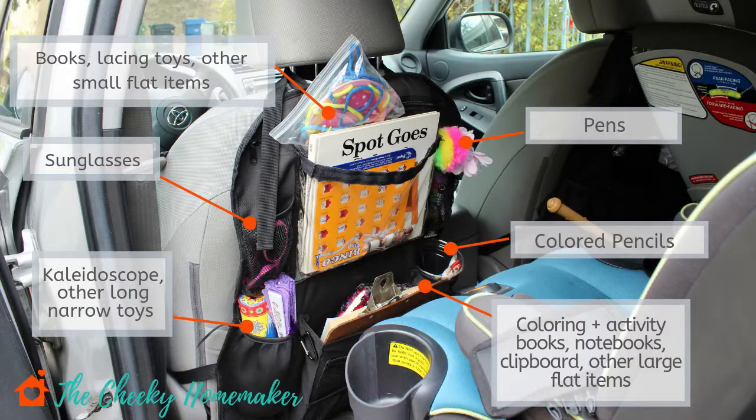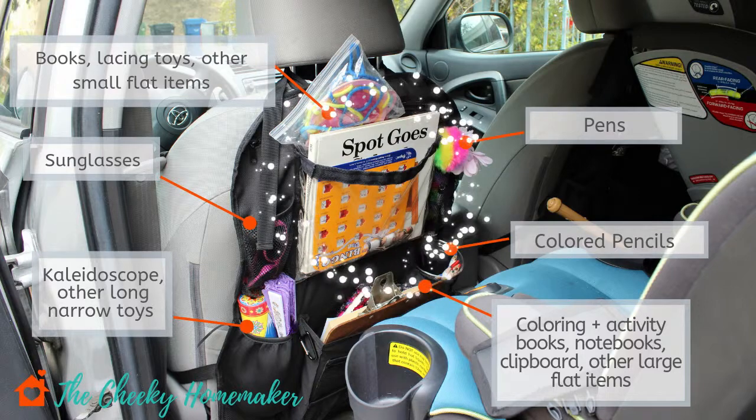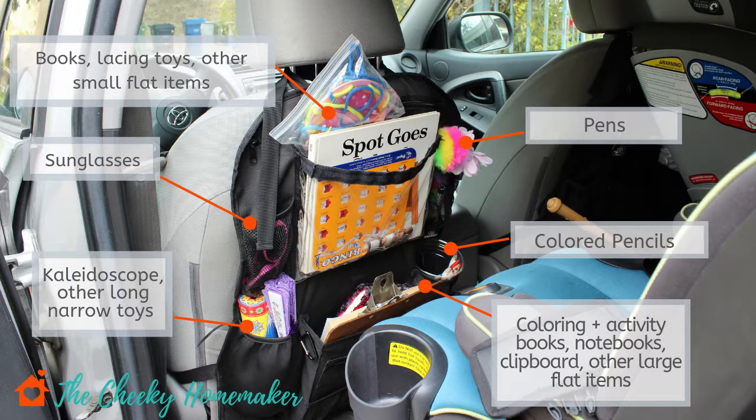So next we have the preschooler area. My daughter's currently 4.5, and she has a lot more toys because she is older. I guess it comes with the territory. Anyway, her seat back organizer plays much more of an important role. As you can see, the top area, we have a small pocket that has all the flat items, so we keep books, lacing toys, her interstate highway bingo up there. Either side does have a smaller mesh pocket, so we keep a pair of sunglasses there for her. And the other side we keep pens.